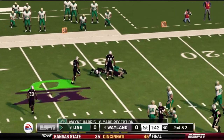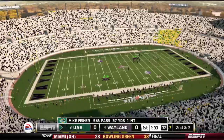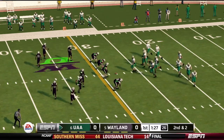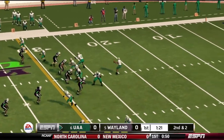Gets it out to his receiver in a hurry. Tackles at the 28. Bennett on the tackle at the 28-yard line. That makes it second and two. So it's second down and about 2 yards to go. Empty backfield, quarterback in the gun. Five wide receivers.